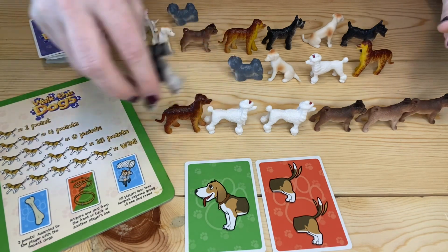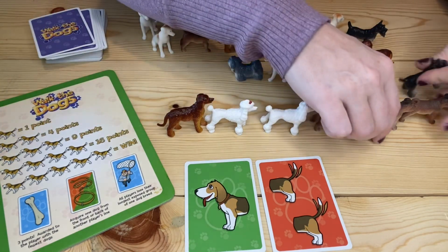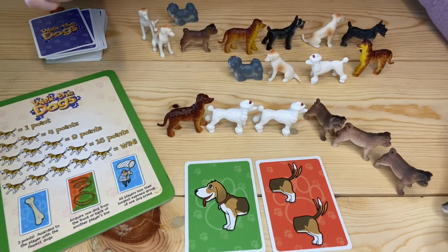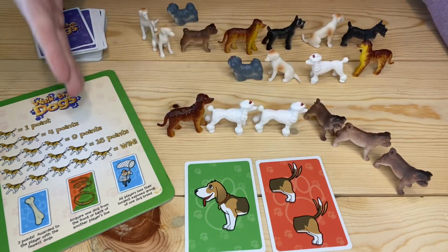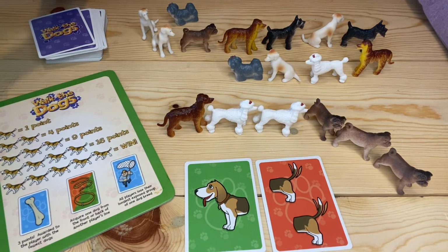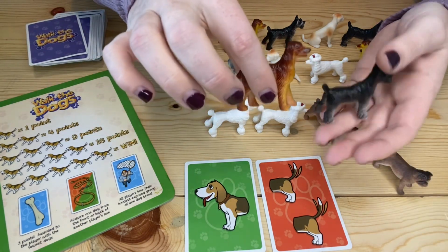But do I wanna put the other one back here? Or, it's kind of hard to see, but do I want to put it in the front and make these guys safe, or leave them open and possibly get more points and win? This one is a super fun game, and obviously it's great that there are no boards and just these fun dogs.